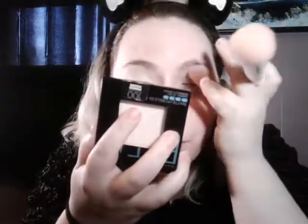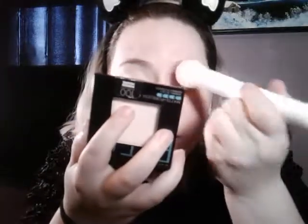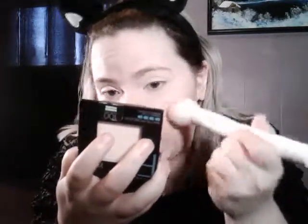So next I'm going to be taking the same translucent powder I was using, and I'm going to be setting my whole entire face with it. I'm going to take this big old fluffy brush, dunk right in, and start with my... I'm creasing already. Okay, I'm going to start with my eyes first and press it on, because I find that is the best way to apply powder, to really press it into the skin. So I'm going to press it on and take it all over my face.